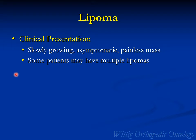Usually lipomas present as a slowly growing, asymptomatic, painless mass. Some patients may have multiple lipomas, and that's referred to as a condition called lipomatosis. Almost always lipomas are painless, although there are some that can cause some mild discomfort, such as angiolipomas, which notoriously cause some discomfort or present with tenderness.